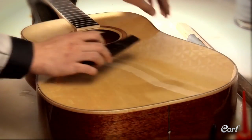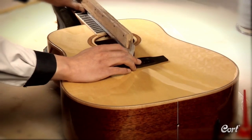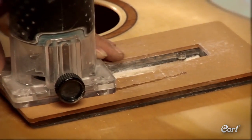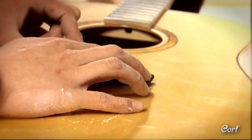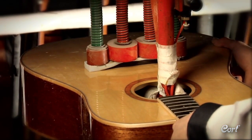Next, preparation is done for installing the bridge. This important process includes exact measurements being performed to assure the correct location for the bridge to provide perfect intonation. The body is prepped by removing the paint in this area and creating a porous surface that allows the glue to create a rock-solid bond between the bridge and the top. The bridge is installed, then put into a special fixture while it bonds.